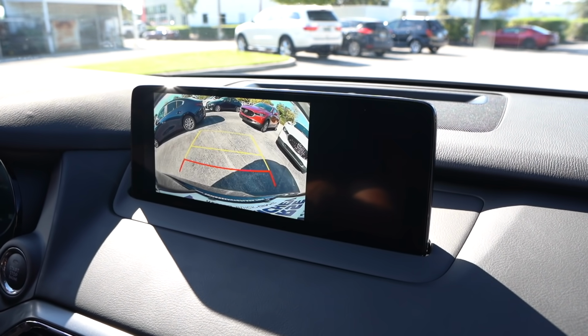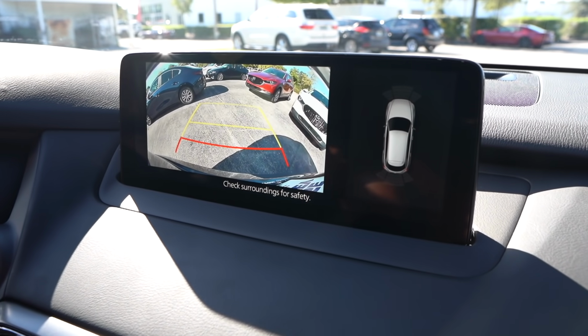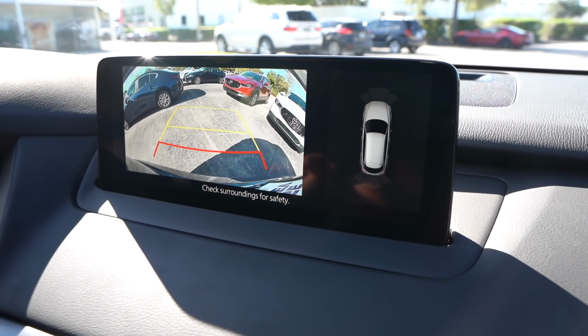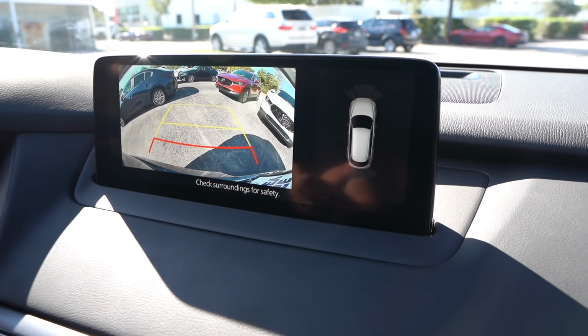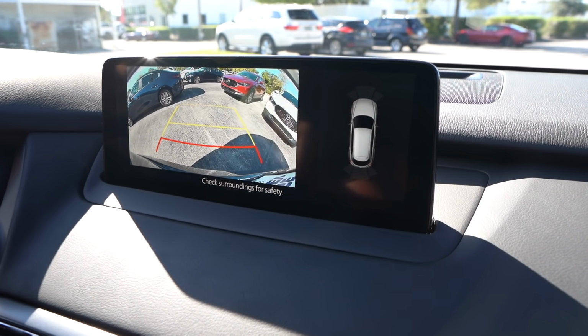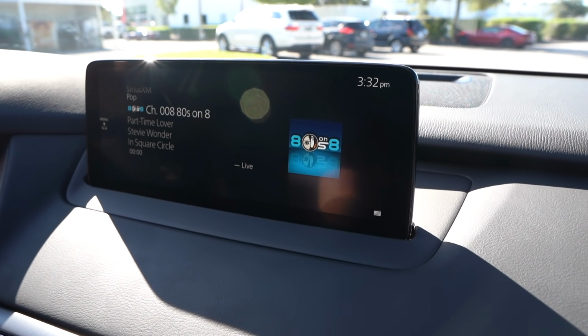I'll put it in reverse because guess what? We have all new backup cameras. So clear view, nice, crisp. You do have the trajectory lines, but it does not turn with the steering wheel. So that is going to be a zonk. But I do like the way you have the backup sensors and the sensors up front so that you could protect that beautiful polymetal gray metallic finish. Now, I'll put it back in the park, and there we are.